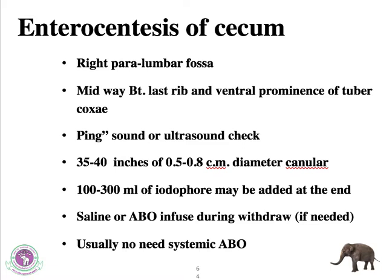The equipment that you need is a cannula of 35 to 40 inches, almost 1 centimeter in diameter. After you successfully decompress the gas, you should infiltrate it with 100 to 300 ml of iodine solution, to delay the growth of the bacteria again. That helps extend the time before the gut refills with gas.